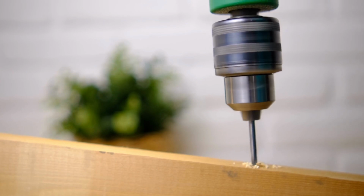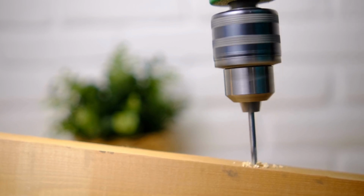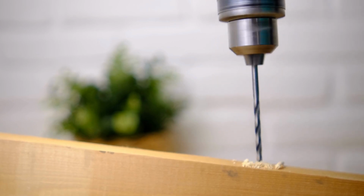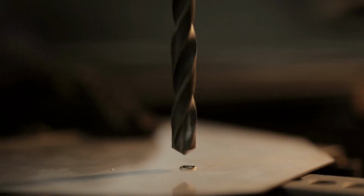Another advantage of the impact drill driver is its speed. The impact mechanism allows for faster drilling and screwing, which can save you a lot of time on the job. This is particularly useful when you have a large number of holes to drill or screws to drive.